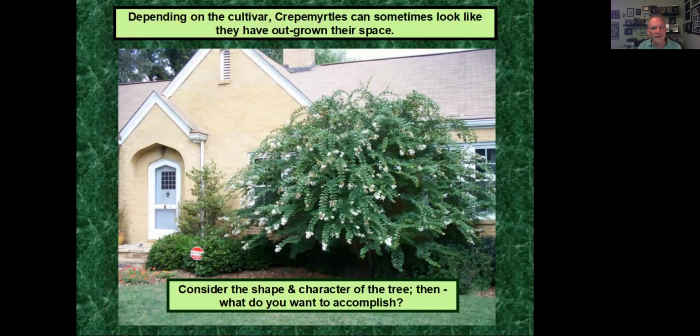This is really typical. Somebody bought a crepe myrtle, did not pay attention to the description of what it was going to be, and put it right in front of their house. Well, if you had read the label that this was called, I think it's a Coma crepe myrtle, it says it's a thick waterfall of white flowers. Well, it sure is. But right in front of that house is not exactly what they had expected and wanted to do. But it can be dealt with.